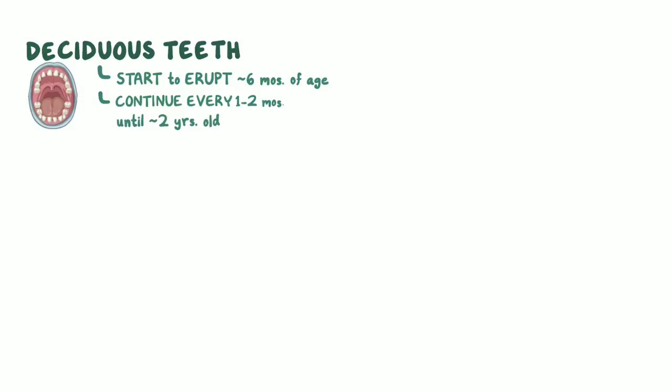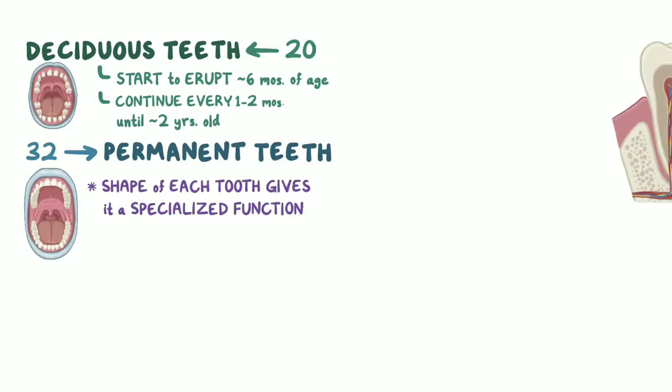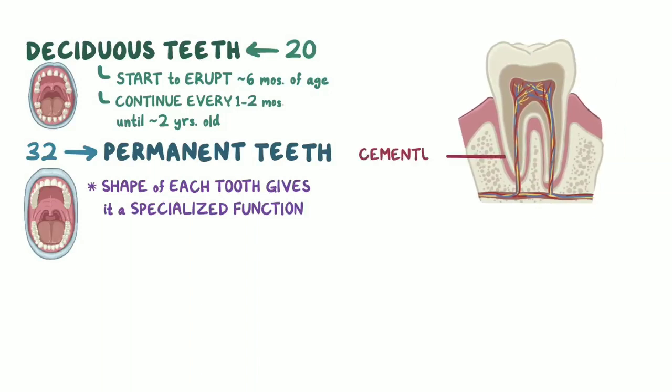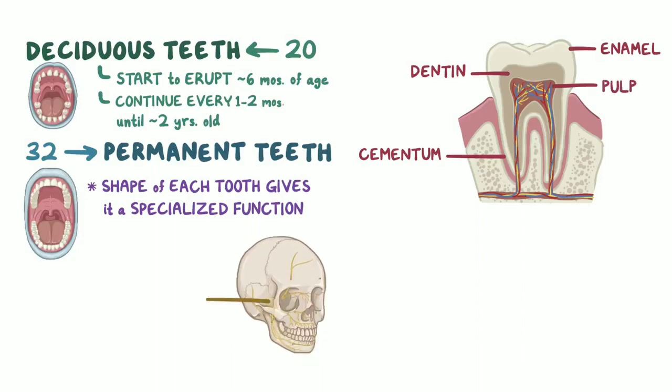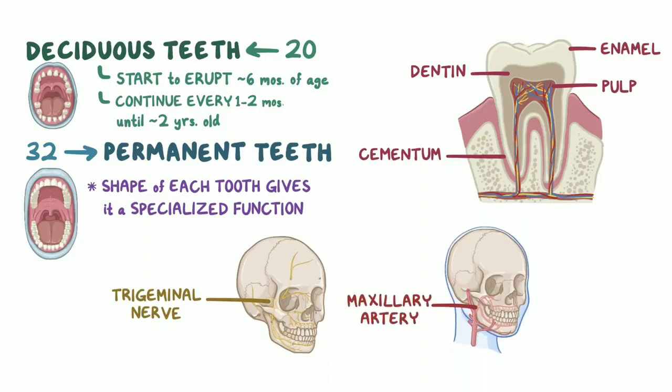Alright, as a quick recap, the deciduous teeth start to erupt around 6 months of age, and this continues to happen every 1 or 2 months until the baby is around 2 years old. While there are 20 deciduous teeth, there are 32 permanent teeth in total. The shape of each tooth gives it a specialized function for chewing food. The root of each tooth is covered by cementum, the crown is covered in enamel, and dentin covers the pulp, which contains blood vessels and nerves. Branches of the trigeminal nerve provide sensation to the teeth, while the maxillary artery provides oxygenated blood.